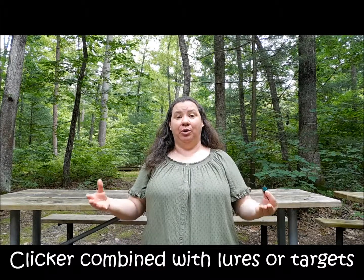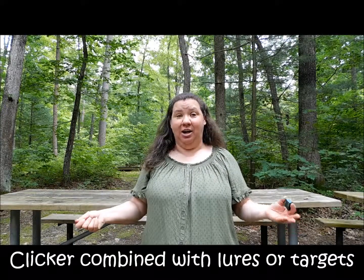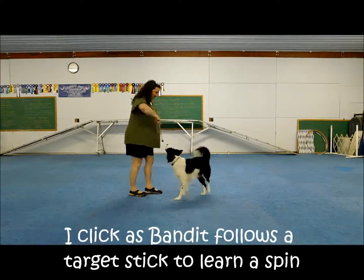The clicker can also be incorporated into training when you're using lures or targets. So suppose you're using a target stick to teach your dog to twirl in front of you. You can actually lead your dog with the target stick and click at some point to communicate to your dog, this movement is what you're learning right now.